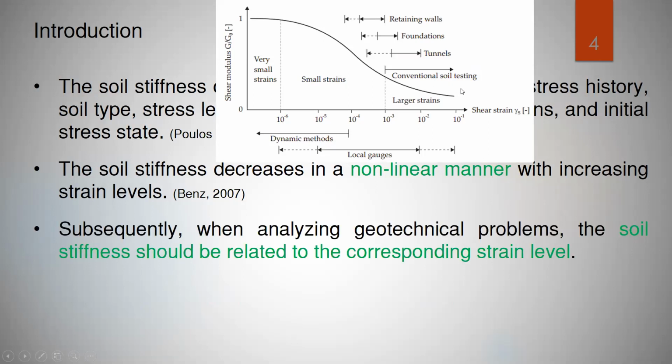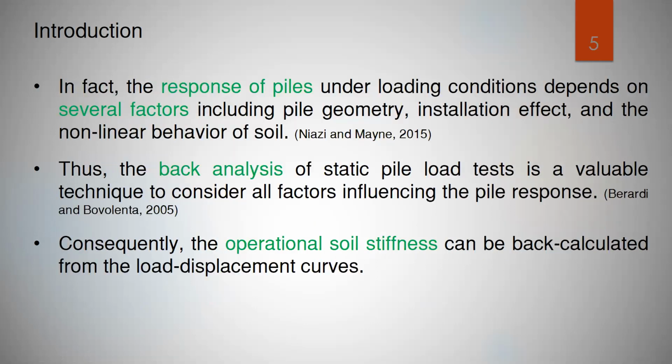Subsequently, the soil stiffness should be related to the corresponding strain level when analyzing geotechnical problems. Also, the response of a pile under loading condition depends on several factors, including pile geometry, installation effect, and the nonlinear behavior of soil. So, the back analysis of static pile load tests is a valuable technique to consider all factors influencing the pile response. Consequently, the operational soil stiffness can be back calculated from the load displacement curves.